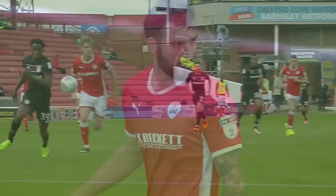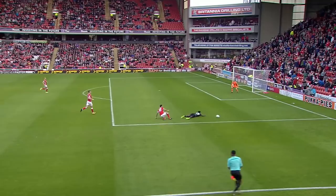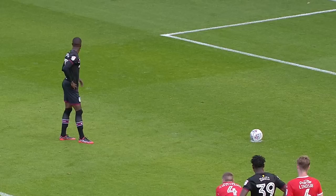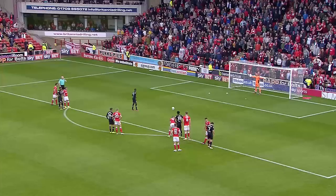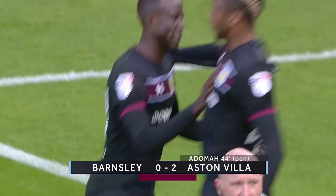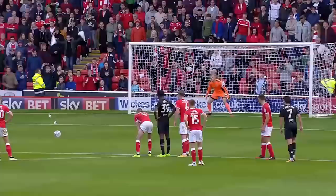This angle should tell us more. Well, did he just get a little touch on the ball first? Very difficult one for the referee, but it was the linesman who flagged instantly for the penalty. So it's going to be Albert Adomah. He's already scored one today. What a great time this would be to score just a minute before half-time. And Albert Adomah does just that. Adomah has two. Aston Villa have two. As I said, he hadn't scored, Albert Adomah, coming into this game. In the league, he did score in the Carabao Cup against Wigan, but an emphatic penalty. And Aston Villa have a bit of a cushion now.